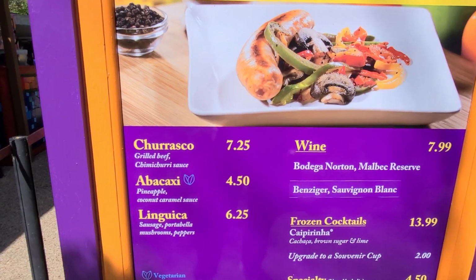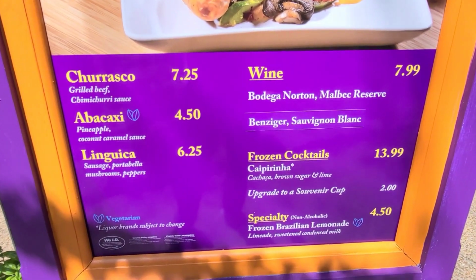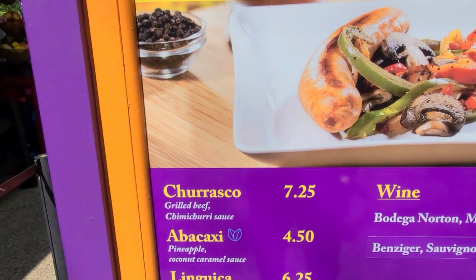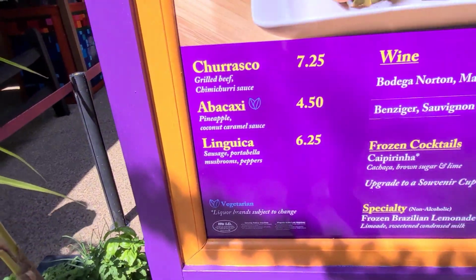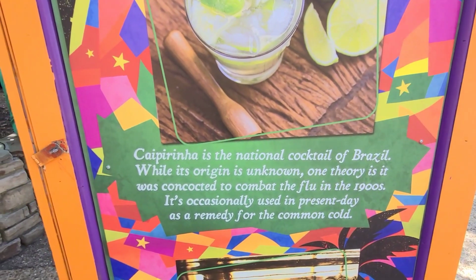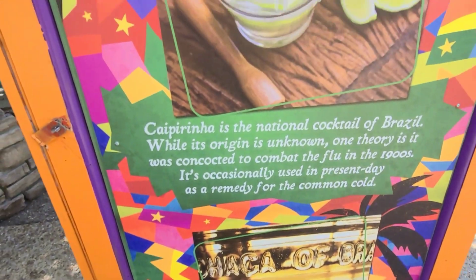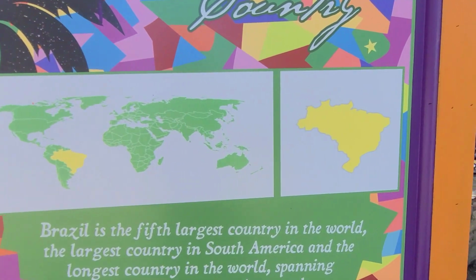Churrasco. Abacaxi. I'm probably saying these all wrong. Ooh, that's looking good, actually. Look at that one. And we got the drinks. Frozen Brazilian lemonade. But that's actually looking pretty good, isn't it? And look at that. They actually do have, it says vegetarian down there. Brazil drink, it says. Ooh, that's looking pretty good, huh? National cocktail of Brazil. That looks pretty good. What's around this side? There we go, Brazil. Country, it says. There it is.